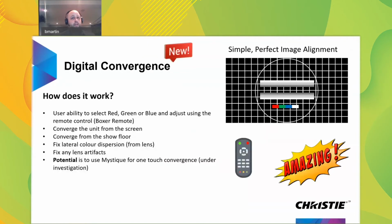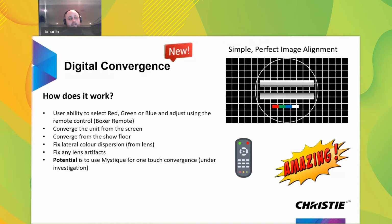But on this product, we're actually going to offer something else called digital convergence. So we're actually making the experience a lot easier. You can simply use the remote control. And so we're giving you red, green, and blue per pixel adjustment. So if your red was slightly out, you could actually just select the remote. The cursor will appear on the screen and you can just bring it in by moving it left, right, up, down. And everything will snap in using Christie's warping technology.